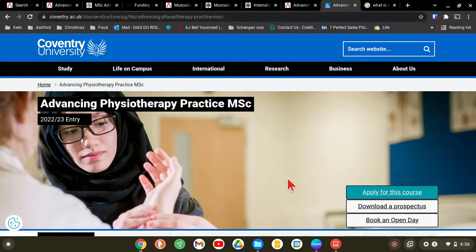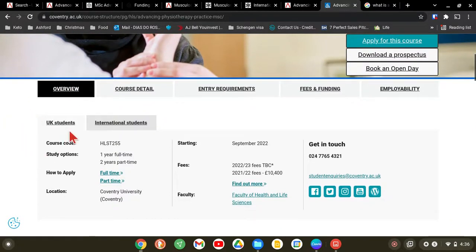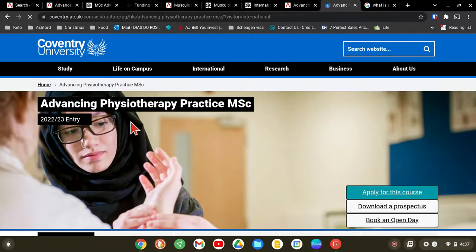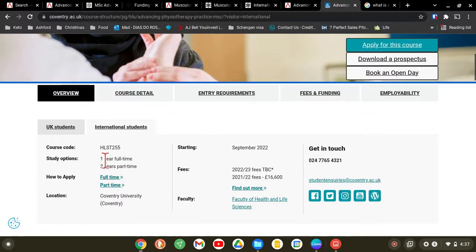All right, so this is the Coventry University website. Now you are on overview. Okay, so right now all this information here, if you follow my cursor, is for UK students. So this does not apply to you. You have to click on international students. So that page got refreshed. Sorry. Okay, and you would be doing a 1 year full-time.